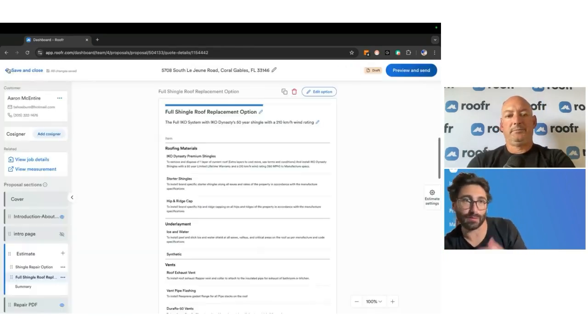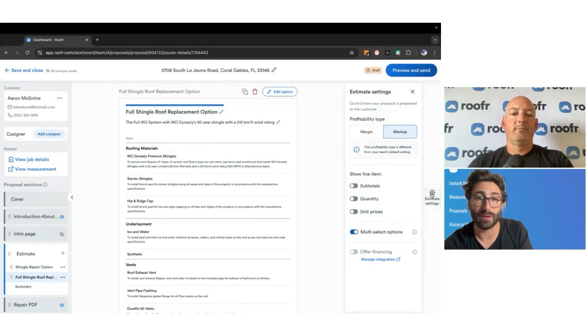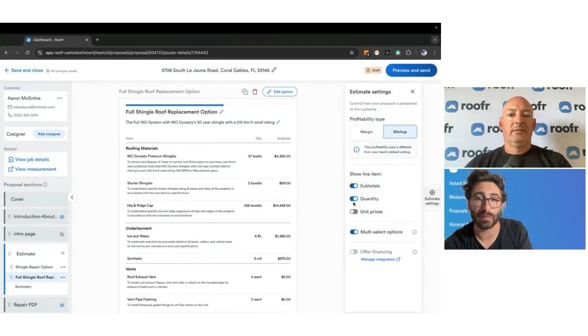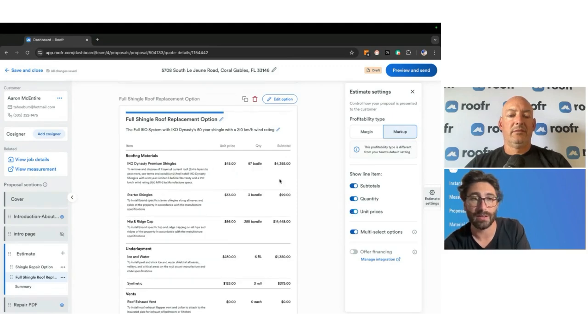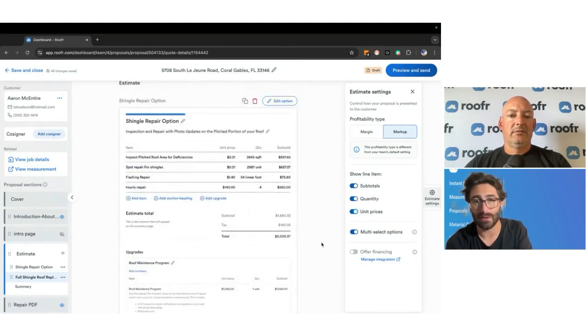So you can really, again, not to say that it's fully malleable, but you can manipulate this very, very easily and provide value. And if you want, you can show the subtotals, quantity, and unit prices. You could add that in there to provide a little bit more transparency if need be, and see how everything is broken down as well.